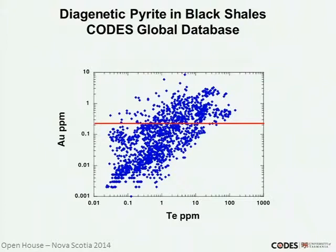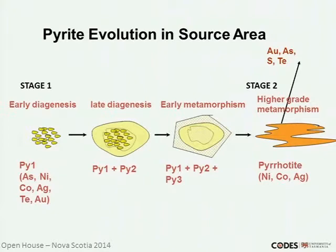Now, if we consider the pyrite that's deeply buried in the lower part of the basin, which we'd say is our source area for the fluids and the gold, then the history of that pyrite is usually that it starts off, as I've shown you, as little crystals clustered together. During diagenesis, it gets overgrown by another stage of pyrite. During the initial stages of metamorphism, it gets overgrown by another stage of pyrite, which is typically euhedral. And then at some temperature and organic carbon content, it'll convert to pyrrhotite.